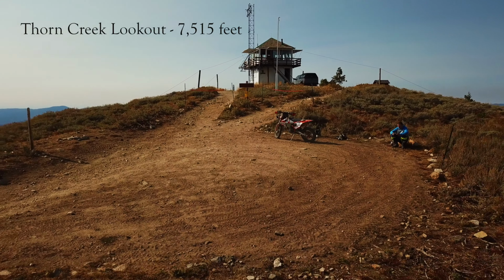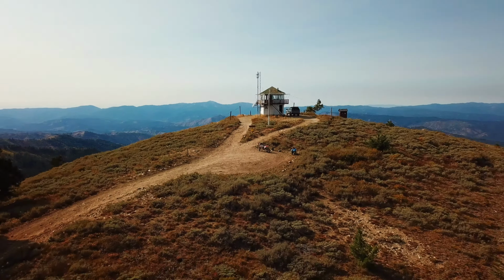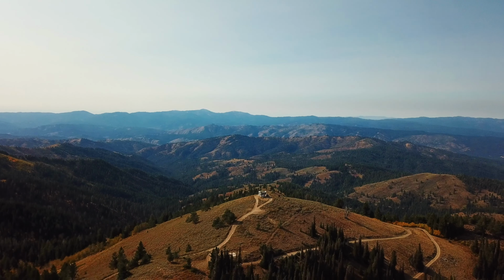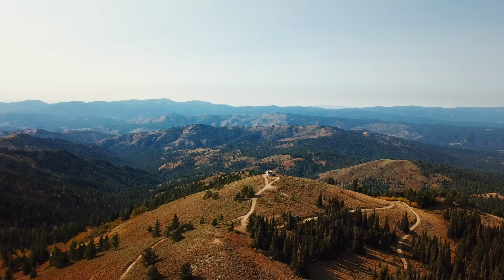And Thorn Creek Lookout, I would give this a 4 out of 10. It's located up in Idaho City. There's plenty of single track located around this, and it's very simple to get to. The scenery is not that great. Sure, you get the mountain views and everything, but generally it's fairly dry up there.